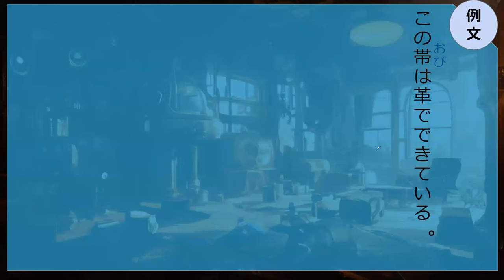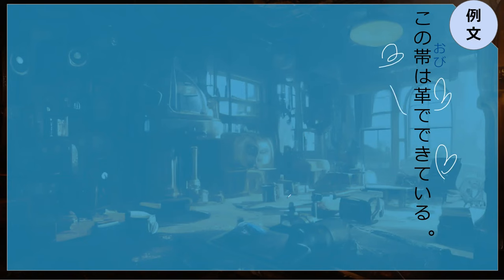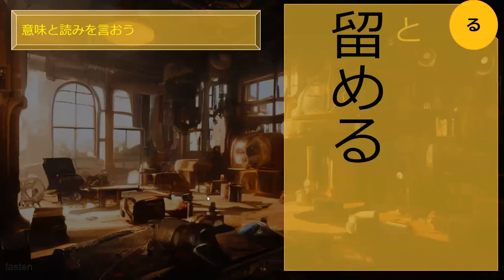Can you read? In this case, I am making it out of kawa, but it probably should not be. But let's go read the sentence anyway. この帯は革でできている. It says that this obi is made of leather. And normally that would be false, from my understanding. I probably should double check that, but that's my understanding.